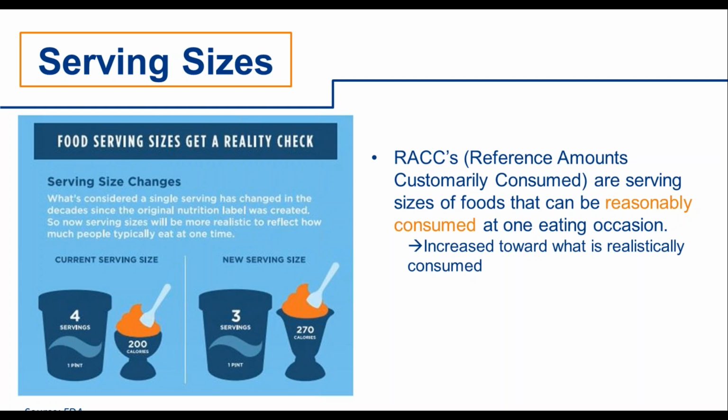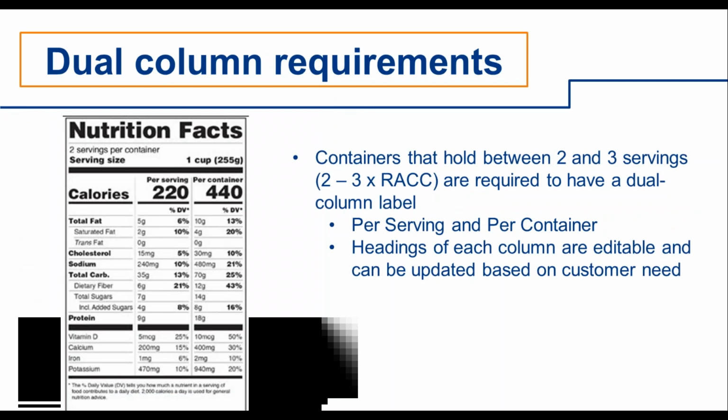That's fine. So basically, by law, it is required that we label products according to what is typically consumed rather than what should be consumed for serving sizes. So the FDA took that into consideration when making these new regulations. A lot of what we consume now has changed since 1990. That brings us to our next slide, which covers dual panels.